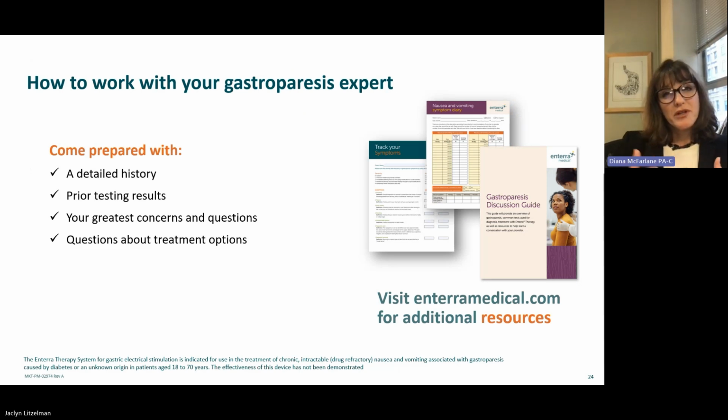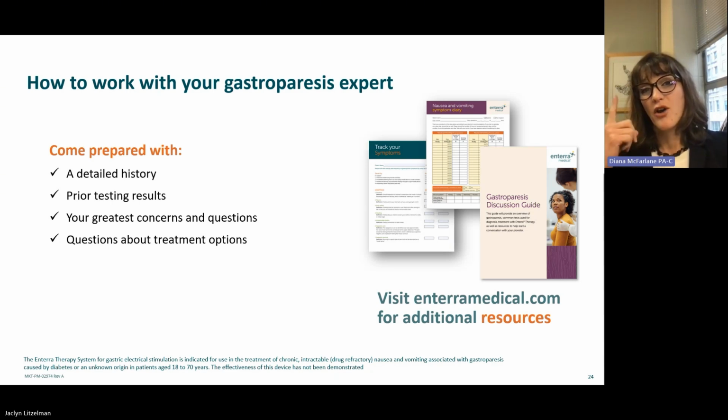So what can you do in preparation for a gastroparesis consultation? And I want to preface this with gastroparesis is a more difficult, challenging area to manage if you're a healthcare provider. It is not something that we learn much about in medical school. And the other really important thing to recognize is that if you look at the FDA approved treatments for gastroparesis, you have one drug and one device. So Entera is FDA approved for the treatment of gastroparesis, and metoclopramide is approved for the treatment of gastroparesis. And many of us know that metoclopramide comes with some pretty strong side effect issues that we have to deal with.